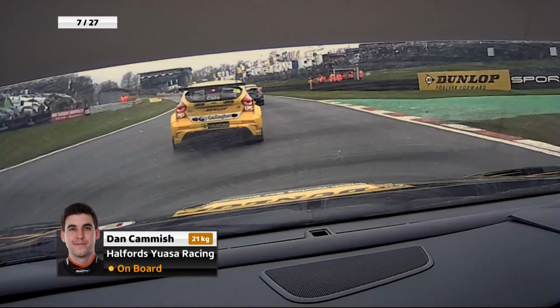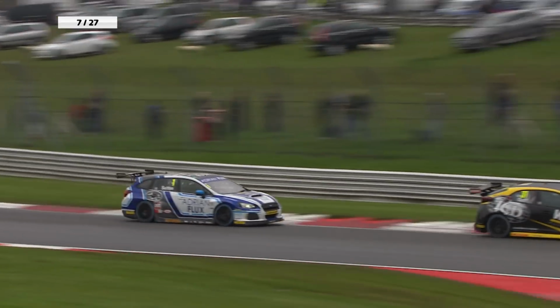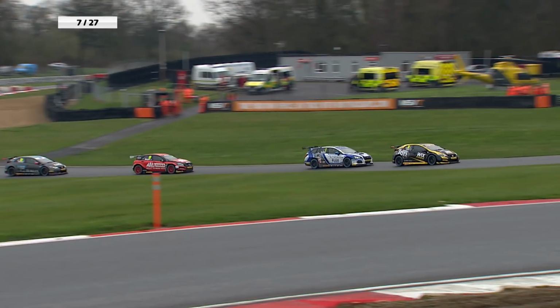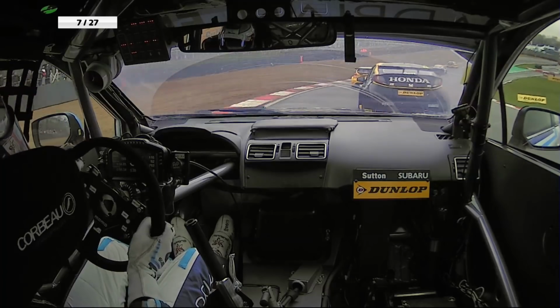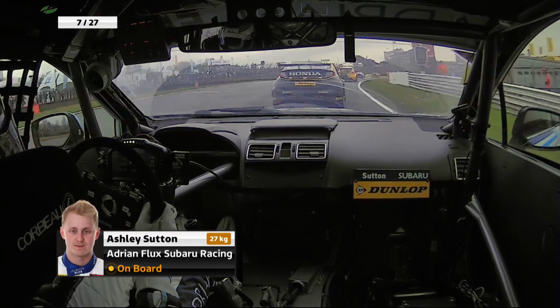Yeah, the team felt that they hadn't given Dan the best setup for the wet in race 1 with too much camber on. They were going to back that all off for race 2. But even at these early stages, it looks like Camish has not got the grip that he would like, and he's slipping backwards. Indeed so, as Sutton runs wide onto the wet line, if you like, where the traction might well be on the outside line at Clearways, heading up towards the timing line now.